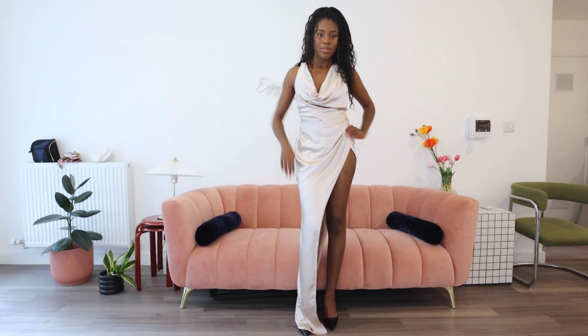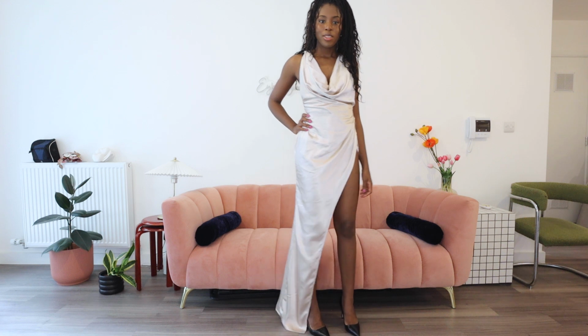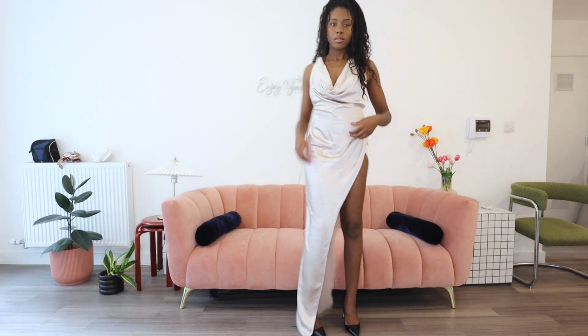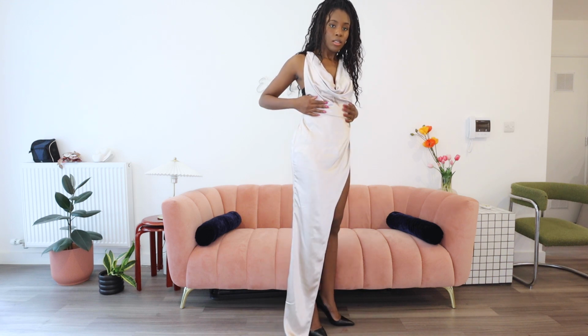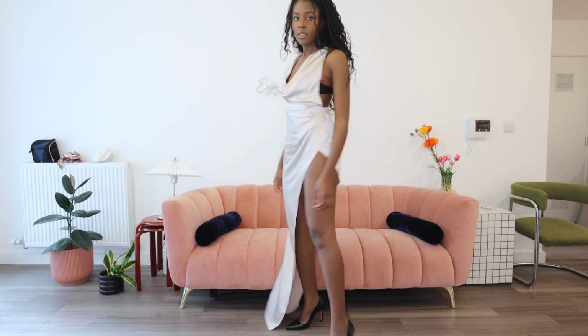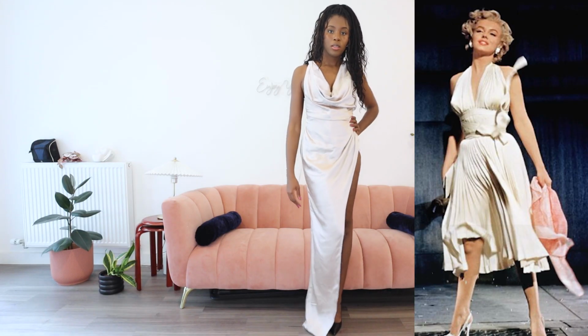This look is a long cowl neck dress with a split down the side. It has a really similar neckline again to the sequin dress, and I really like the neutral champagne color. Again, I really like this cowl neck neckline. I think it's really classic and it's really giving Marilyn Monroe from Hollywood's golden age.